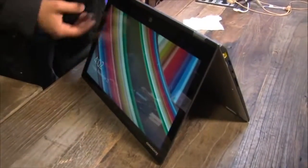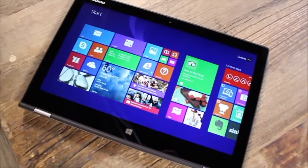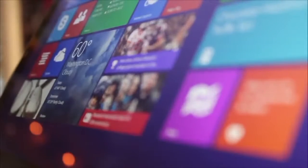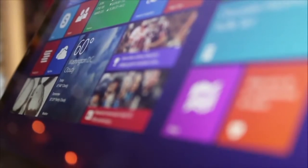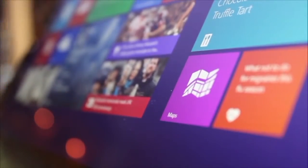Now, when it comes to the screen, it is absolutely incredibly gorgeous. 3200 by 1800 resolution. It's just fantastic when it comes to Windows 8. It starts at $929, and this crazy screen, the 3200 by 1800, is on all of the devices. It's not like when you get the lower end version, you get a 1366 by 768. You're getting this crazy display, even with the lowest end model. That's why it's Pro, I guess.